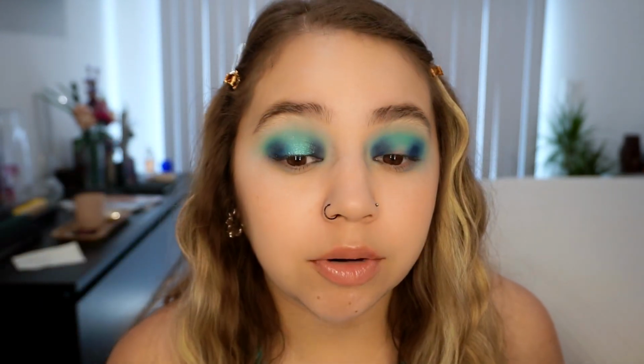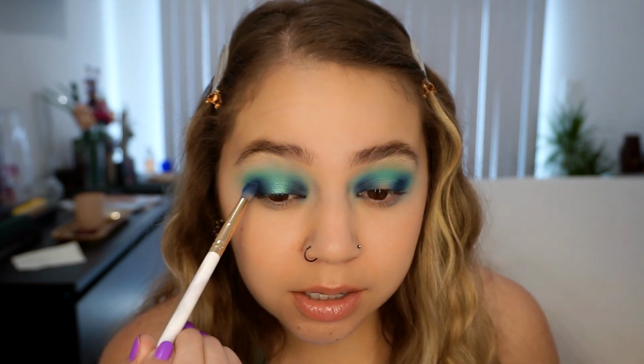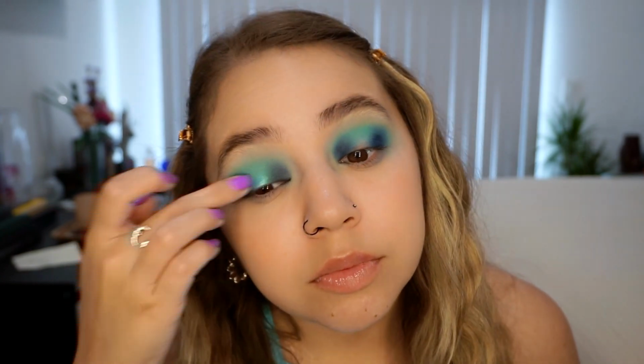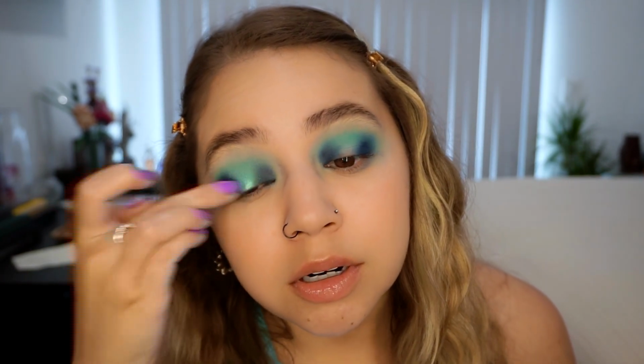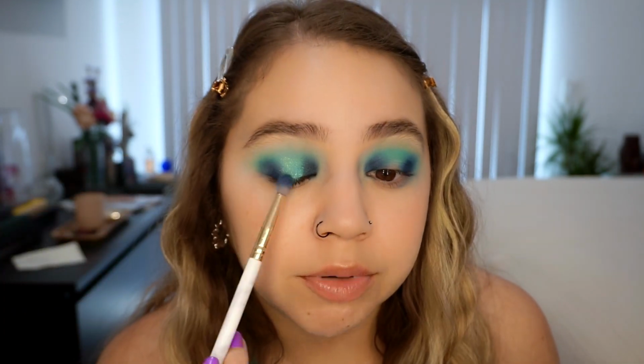So I'm just placing that down, and then I'm going back with no additional product with that same small brush. This is a Time 206 brush. It's my favorite brush to do halo eyes. I'm just going back and blending the edges of that out, applying, blending, applying, blending, and that's just going to give you the best gradient.